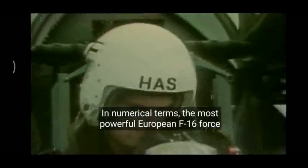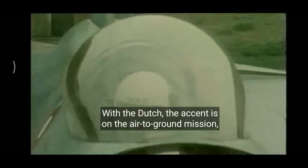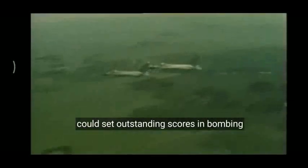In numerical terms, the most powerful European F-16 force is that of the Netherlands. With the Dutch, the accent is on the air-to-ground mission, and they found that even the original F-16A could set outstanding scores in bombing and air-to-ground gunnery, despite the fact that Dutch weather is often very bad.